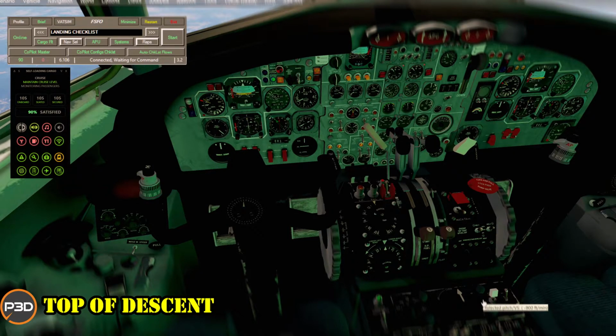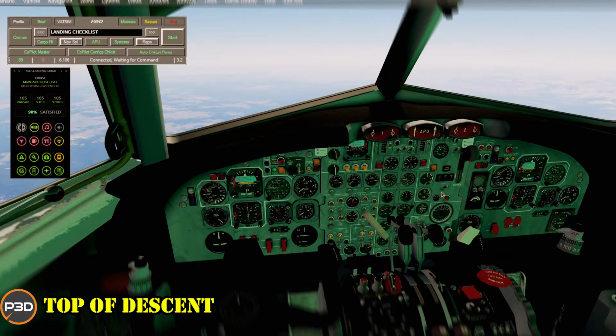Start 1,000. Now, this is the problem. If I can't reduce me throttles, how am I supposed to maintain me speed? I mean. Climbing to flight level 230. Already overspeeding. Vanilla 917.